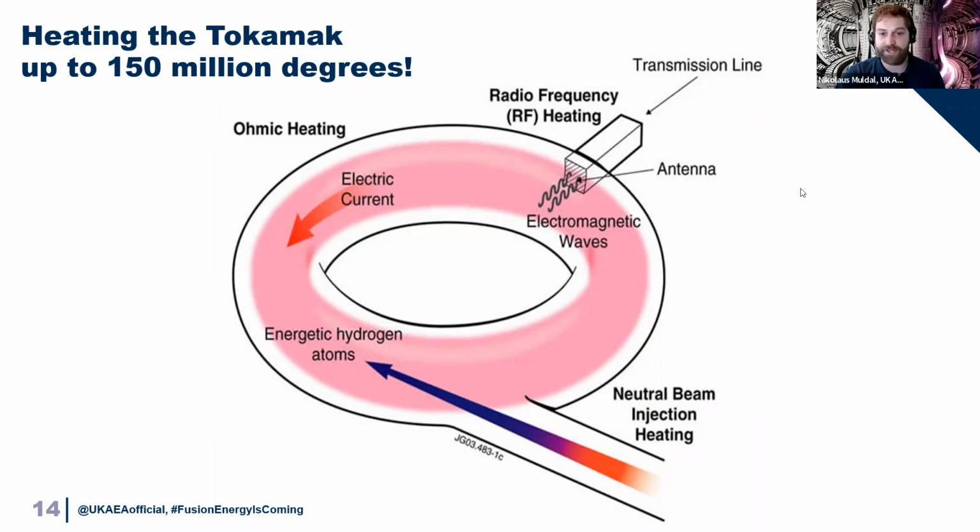Now, how do we reach that temperature? Well, there's three main mechanisms that we do this. The first is by ohmic or resistive heating, relying on that electric current. And when you can increase current in a system, you can increase the resistance. And as a result of high resistance, you can get high temperature. The next is radio frequency heating.